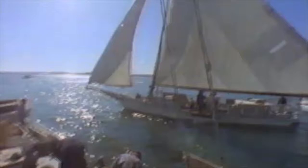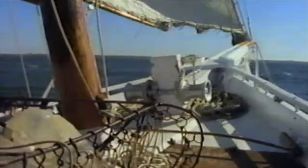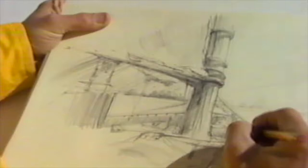Skipjacks are the last commercial workboats in North America powered by the wind. One by one, they are disappearing. But before they vanish from the bay, they will take on a new life somewhere else through the painstaking efforts of John Barber. Barber hopes to capture them forever in paint and canvas.